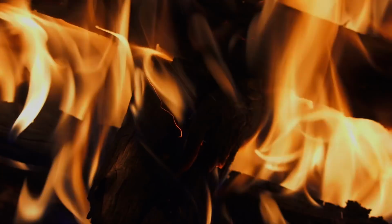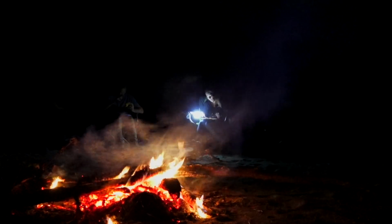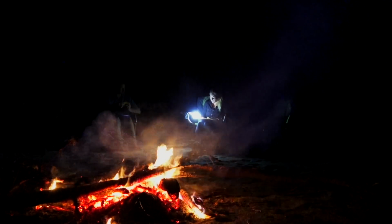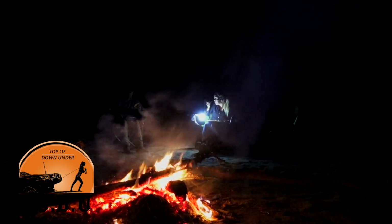Sounds great. We'll get this fire started. Sounds good. Well, we brought some timber in, so let's get it off the truck and get that fire going. Get onto it. So good. You never know we were camping. I know. It's beautiful.